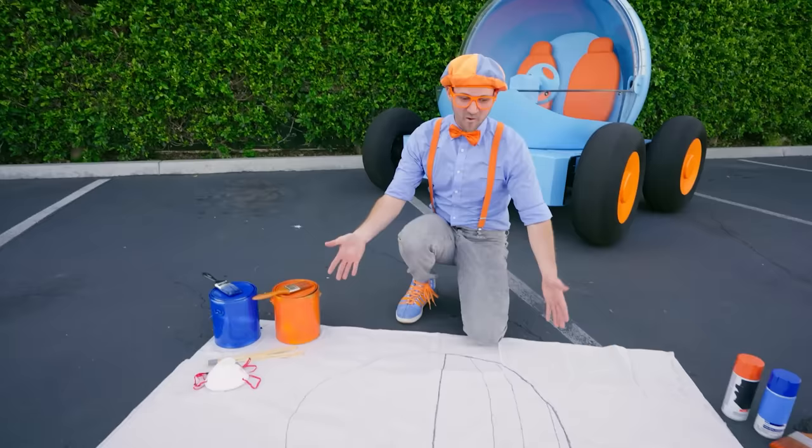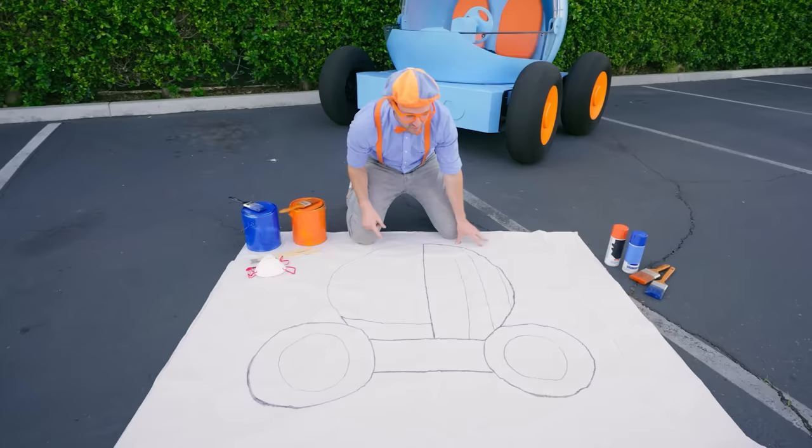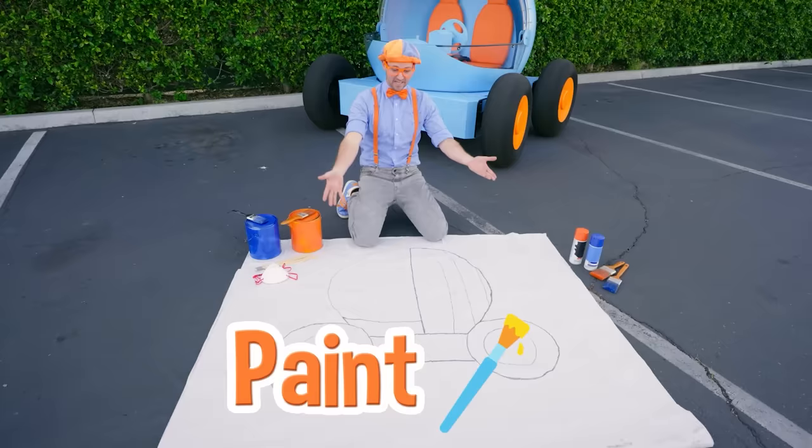Whoa! Yeah, this is so much fun! Whoa, did you see this drawing of the Blippi-mobile? Yeah, you saw the two wheels and tires on this side, and the other side has wheels and tires for four total. Ooh, and the big bubble, the windshield. Ooh, and the blue and orange stripes on the back. Whoa, hey, I have an idea. Why don't you and I paint the Blippi-mobile? I sure do love crafts.